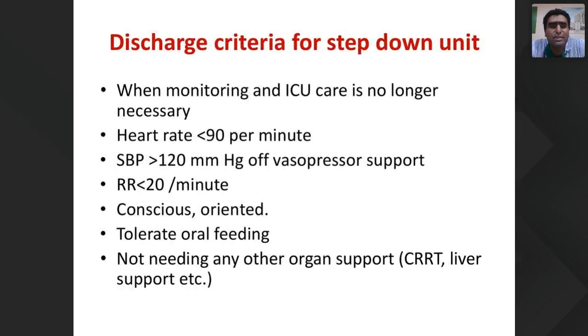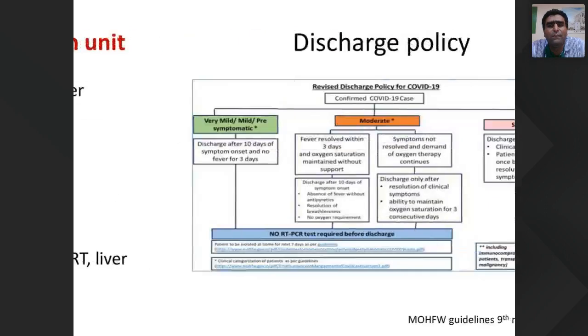And the discharge criteria for step down unit is when everything returns to normal, where you don't require any supportive treatment. The heart rate is normal, the blood pressure is normal, respiratory rate is normal, the patient does not have any neurological signs and symptoms. He can take oral feeding and does not require any other organ support. So that's when you can transfer the patient to the step down unit.